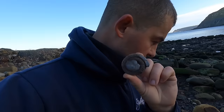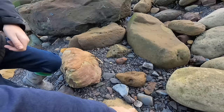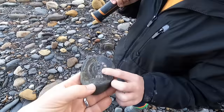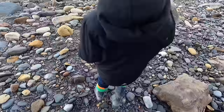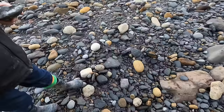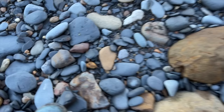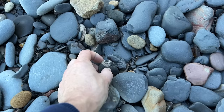There's one there. Oh yeah. Let's have a look. How about that one? Oh, that's really cool. It's a shame it's split. Oh, it's a print, isn't it? Oh, look. There's a little love heart. You do seem to hit patches where there are loads of them. There's a piece. There's a piece. There's one.